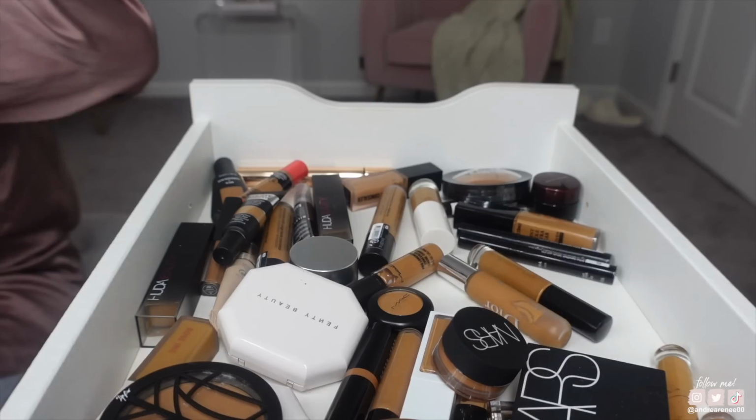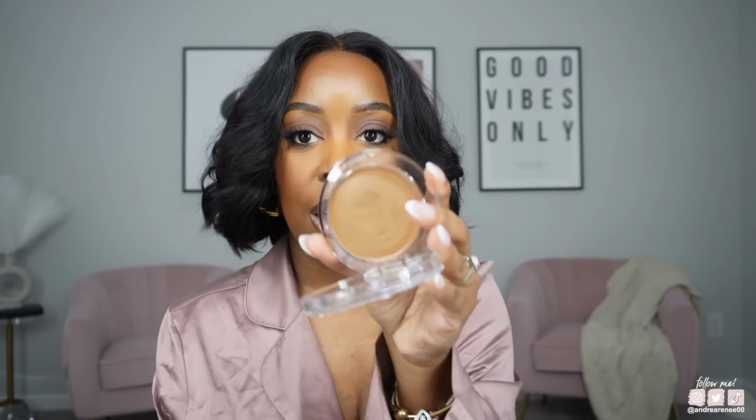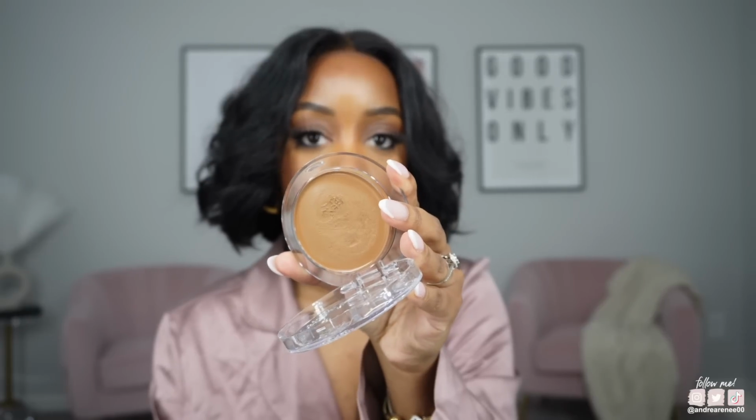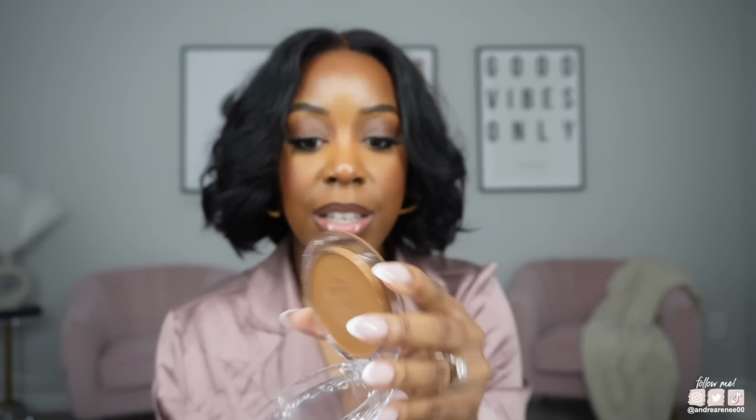Let's do some more pressed. Yeah, let's go into the cream foundation. So oh my gosh, the Good Apple Skin Perfecting Foundation Balm. This is like full coverage times 1,000. Like, this stuff is actually, yeah, let's keep it.